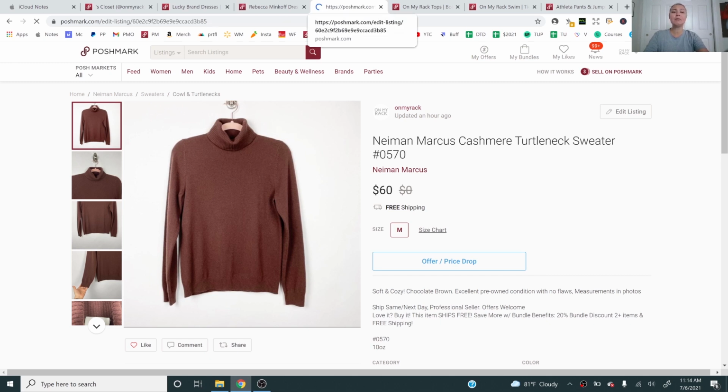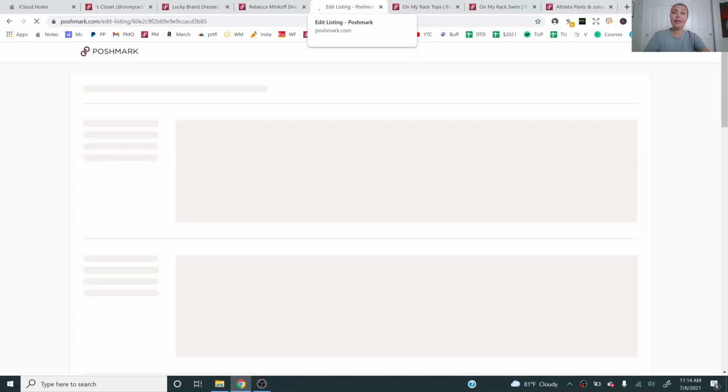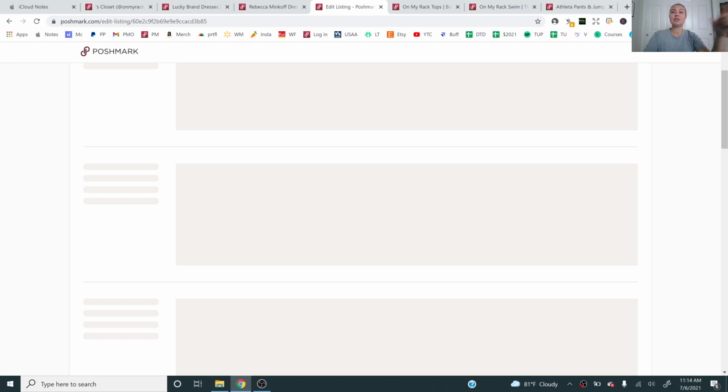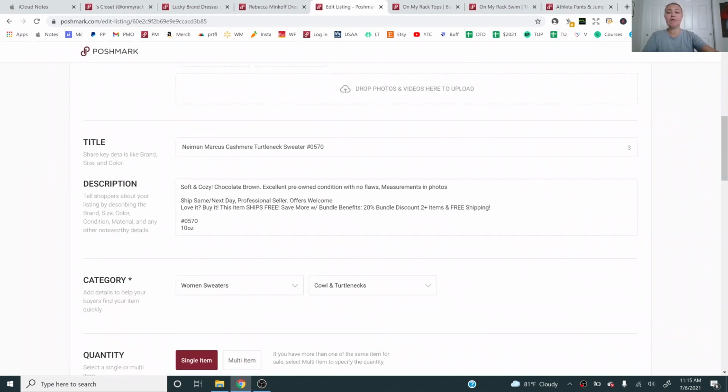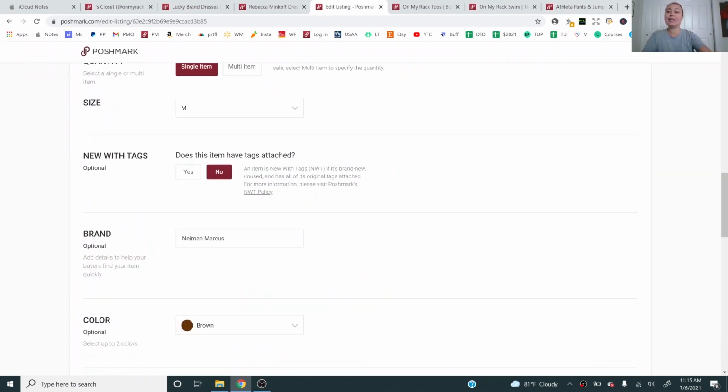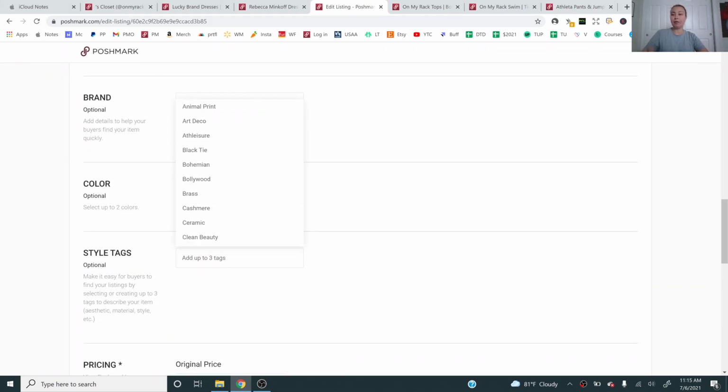And obviously I'm going to write cashmere in the title and the description, so it's searchable there. But I'm just thinking that if someone has the opportunity to click on a style tag, that would bring me in where maybe just having the keyword wouldn't. So that's kind of why I want to start adding these and seeing how they would affect my sales. So there's cashmere. I wanted to add neutral because it's a brown.